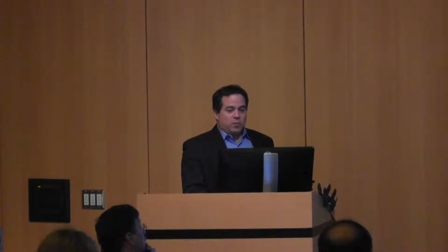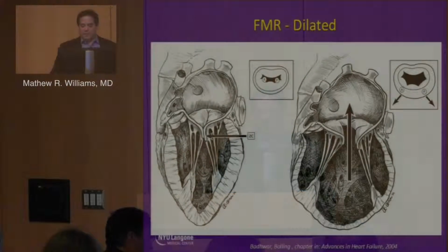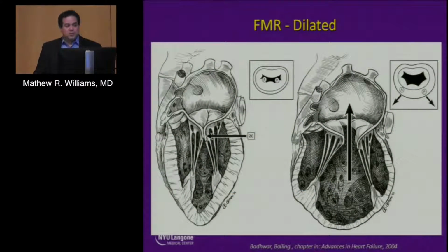Here's my disclosures. So when we're talking about functional MR, as has been mentioned, this is really a problem with the ventricle largely. It's not a problem with the valve itself per se. But generally, we break it into ischemic and non-ischemic etiologies. The more common non-ischemic etiology is when someone has a dilated cardiomyopathy.